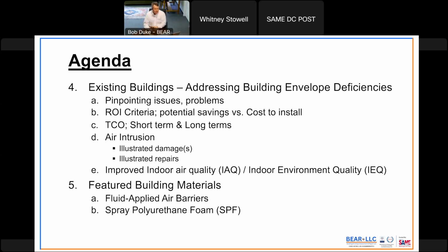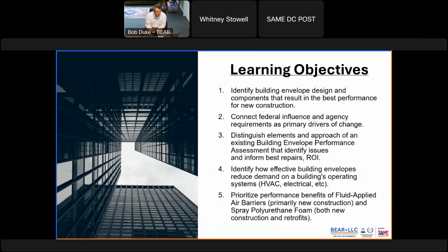Next slide, please, Whitney. In our learning objectives, we're going to hit on some of the touch points that connect our process of approaching building envelope efficiency and resiliency to demonstrate how we work the process for your benefit, or how the process, regardless of who's doing it, can be worked to your benefit. Today is about the building envelope, and from the approach to new buildings to the approach to existing buildings. It's about the process of investigating, reporting, and repairing to create better buildings. And again, finally, we'll look at two materials that are now serving primarily the new build market, but also help with retrofits.